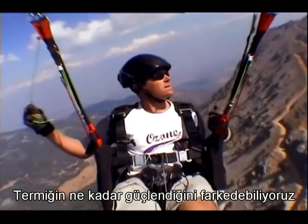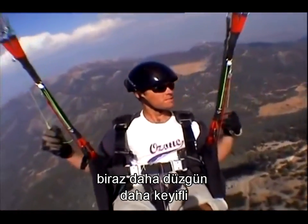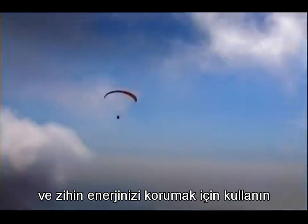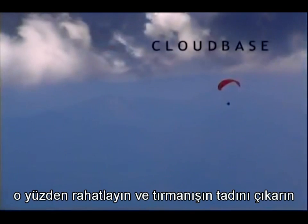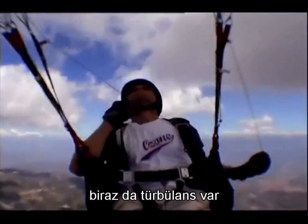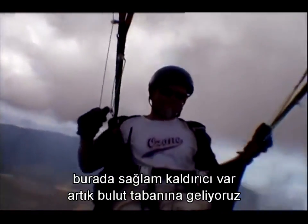Notice how the thermal is stronger, a little bit smoother, more pleasant. Yeah, you still have to crank it around sometimes, but smoother. Use this time to broaden your concentration and save your brain power. Your next stop is base, so relax and just enjoy the ride. Nice! Okay, it's going to be very strong. Good. Bit of turbulence as well. There we go, real screamer.